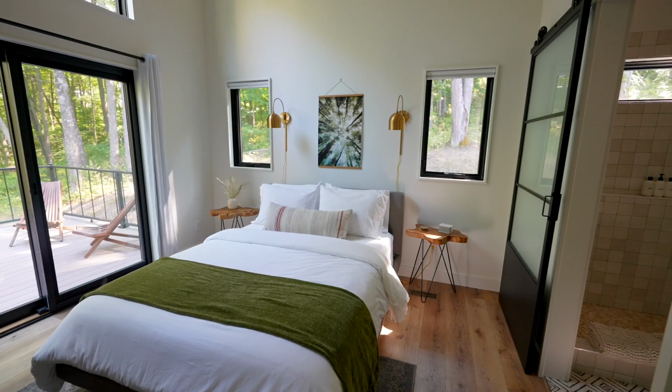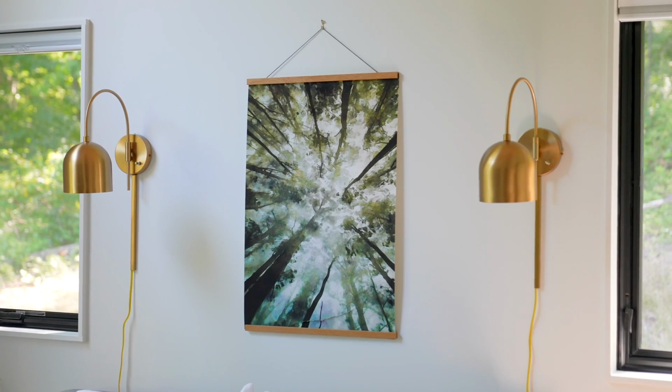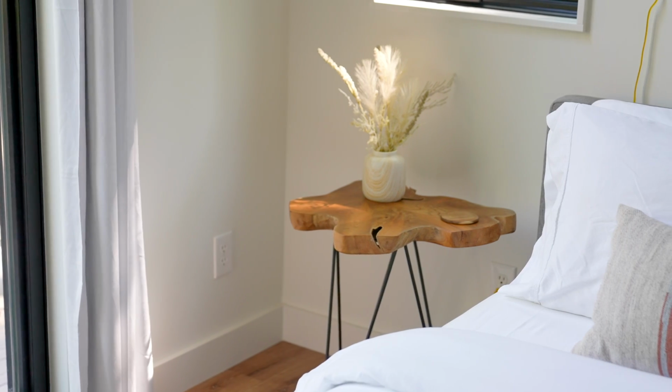Just like Nikki said, it's one of our favorites in terms of style and decor. Just very much of a place that we would like our own home to look like one day. Yeah, super comfortable and beautiful at the same time. Yeah. Now let's go downstairs.